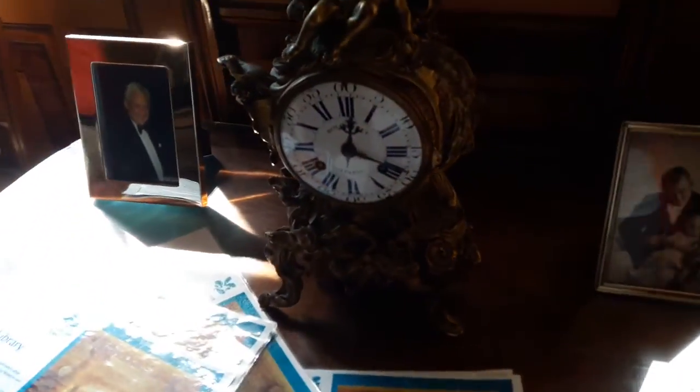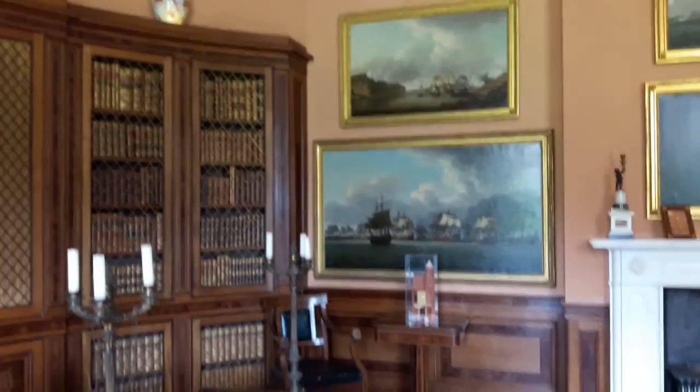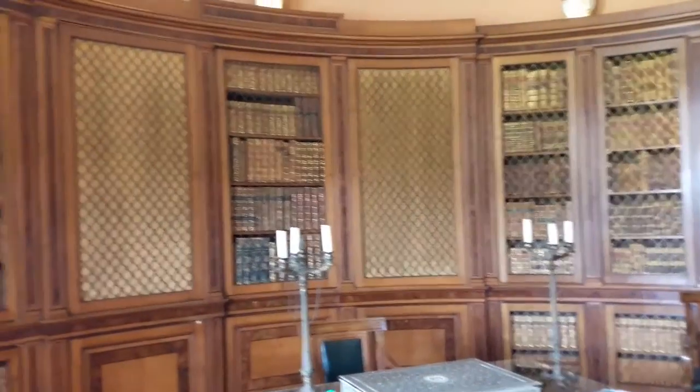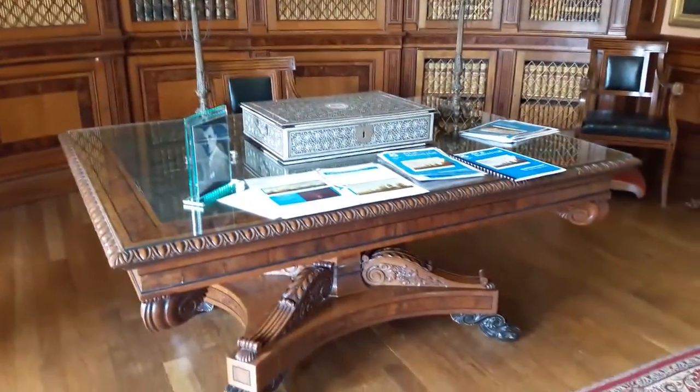Then we entered the library room. Now this was a really interesting room. It's very brown, lots of wood, lots of nice furniture in there, and old photos and a clock. And it's quite an interestingly shaped room. It was curved where all the bookshelves were, and the man who was guiding people around shut the door so that we could see what it would look like when it was closed. So there you go, there's the view of it.